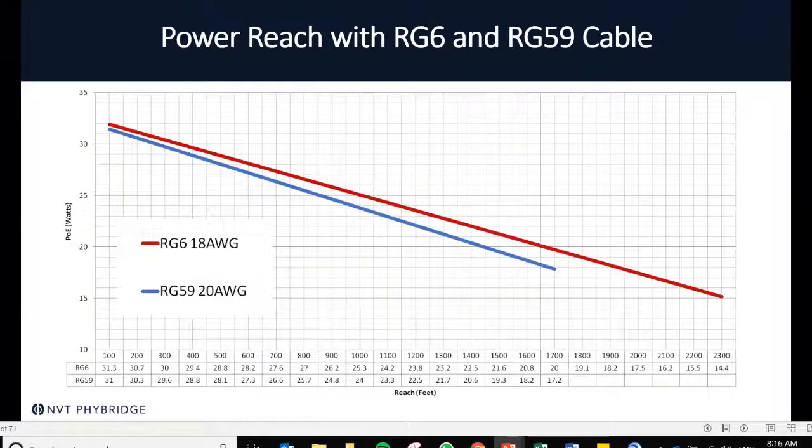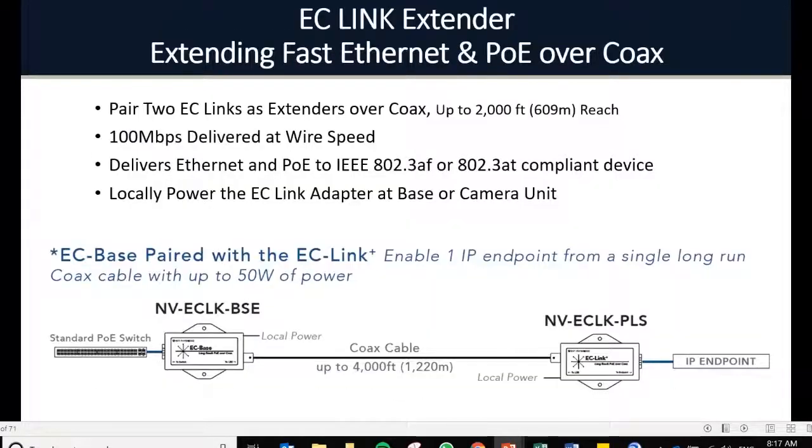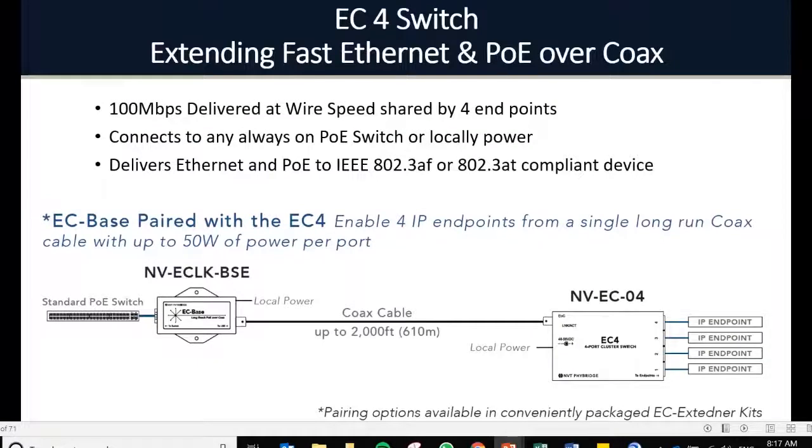This is a little bit of the distances that usually you can reach depending on whether you're using RG59 or RG6 cables. Okay, you can see here with an RG59, which is the most commonly used, from those 30 watts, up to 1,700 feet, which is more than 500 meters, you can deliver up to 17 watts. If you only have 1 or 2 devices where you want to extend, we also have extender kits, individual or a 4-port. You can use the EC4 at one end and just one single EC base connected to a standard PoE switch.